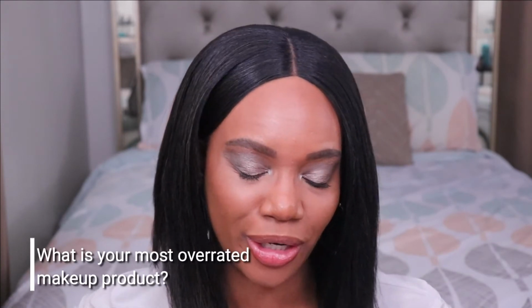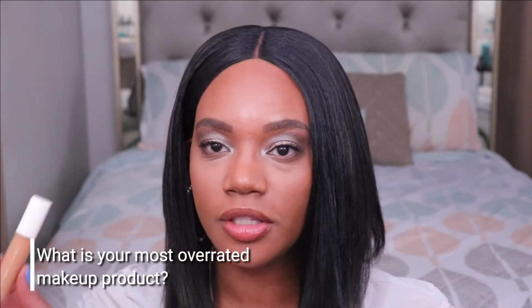Next question is, what is your most overrated makeup product? So that would be this Fenty concealer. I do feel like I'm the only person out there who does not like this concealer. This thing is really thick, really cakey, really hard to blend out, and I just do not like putting this concealer on. I think I'm the only person out there who doesn't like it. But yeah, that concealer is just not for me.